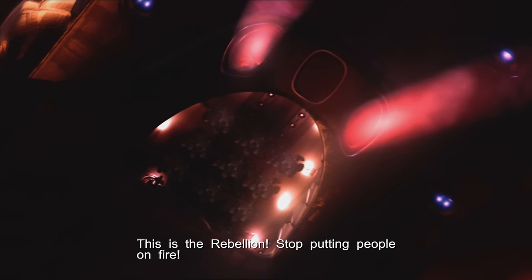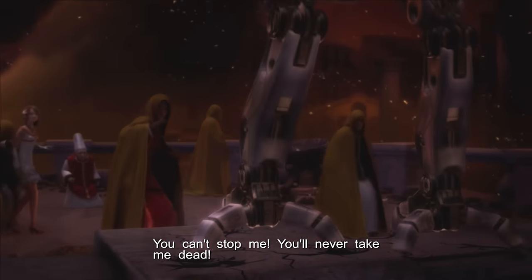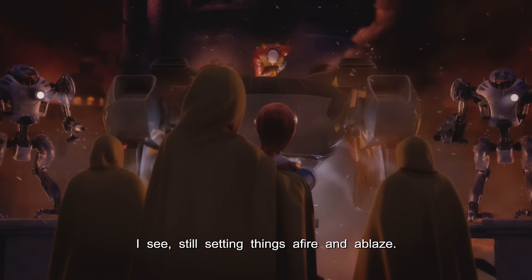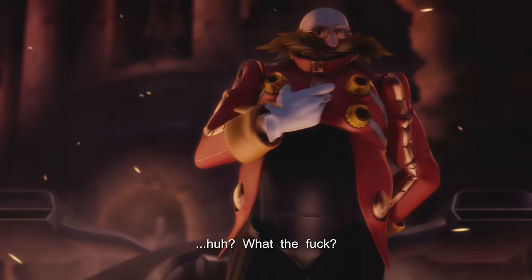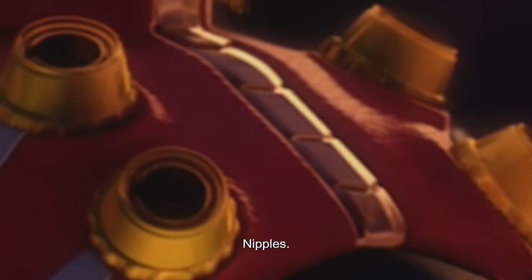This is the rebellion. Stop putting people on fire. You can't stop me. You intend to take me dead. Your ways are outdated. Stop burning witches. I see. Still setting things afire and ablaze. You need to stop. Huh? What the fuck? Nipples! Stop setting things on fire! Bone! Nipples! Shut up!